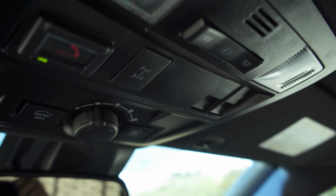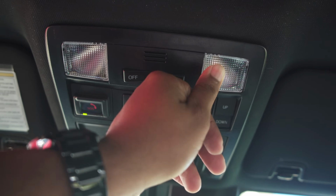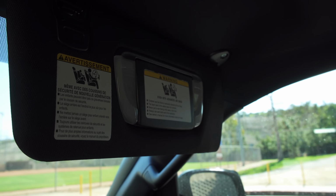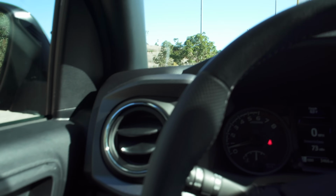Coming back, you're going to have your rear differential lock. You have your lights in here, which aren't going to be LEDs, unfortunately, and then you're gonna have your buttons to open and close your sunroof. Vanity mirrors are nice, but you do not have LED lights. And that's pretty much gonna be it. So let's go ahead and hop in the back and we'll check out the room.